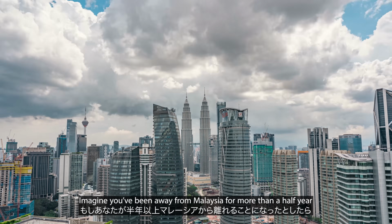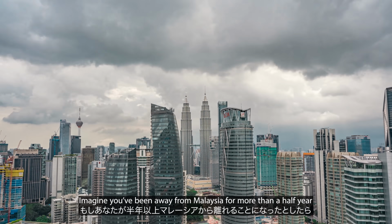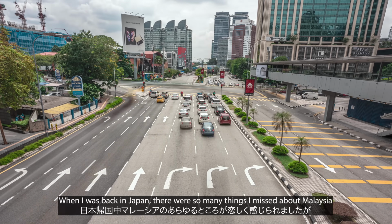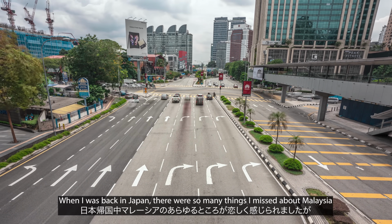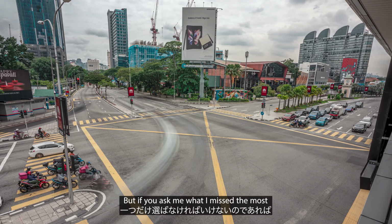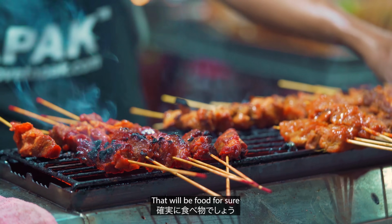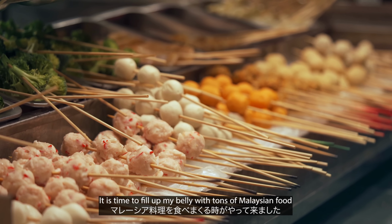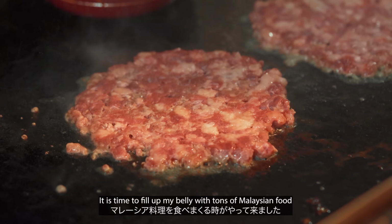Imagine you've been away from Malaysia for more than half a year. What would you be missing the most about Malaysia? When I was back in Japan, there were so many things I missed about Malaysia. But if you ask me what I miss the most, that would be food for sure. Now that I'm finally back in Malaysia, it is time to fill up my belly with tons of Malaysian food.